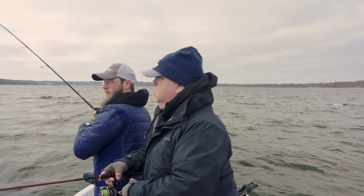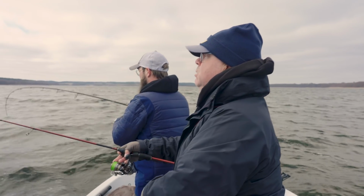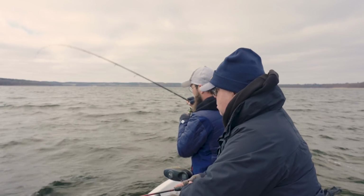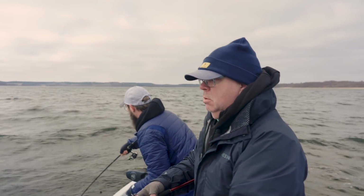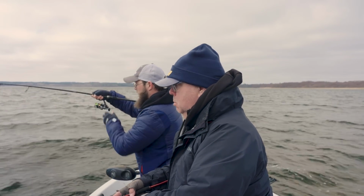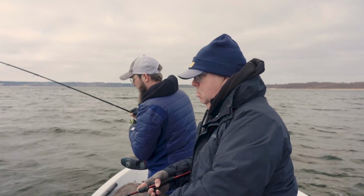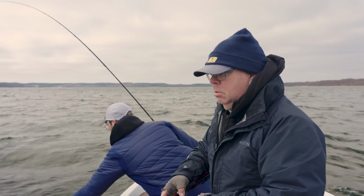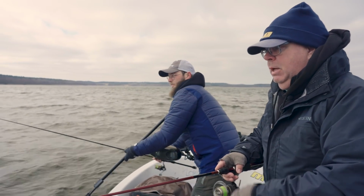Just got a perch again here. I think it's a perch. Just had a tap and then, yeah, it's a good perch. Ooh, it's a good perch. Just had a tap and then immediately after I made a spin, a drop, and that's a big one. Another tank.